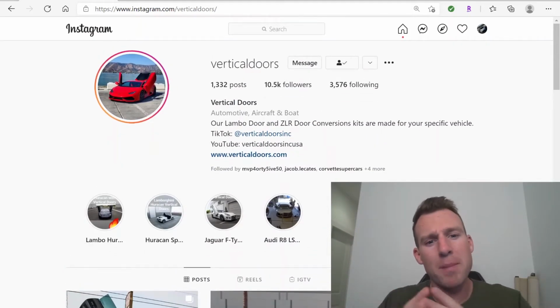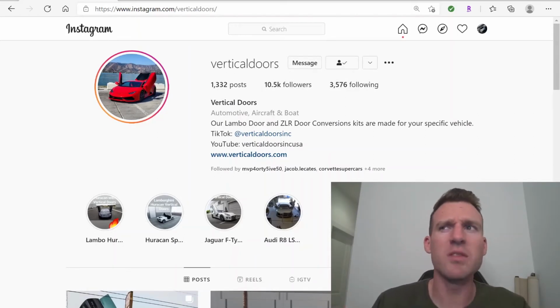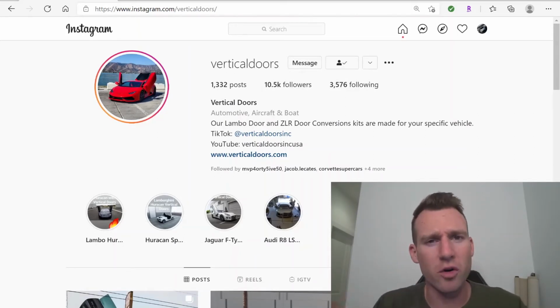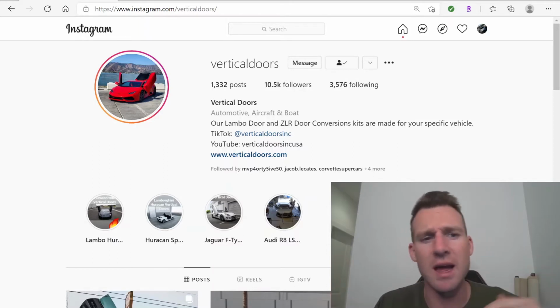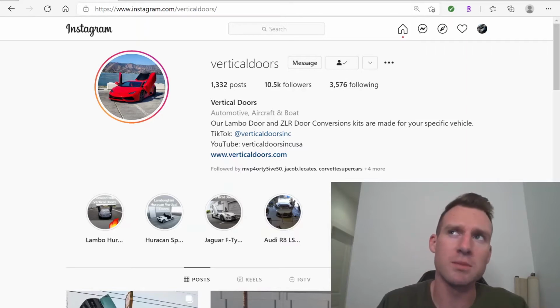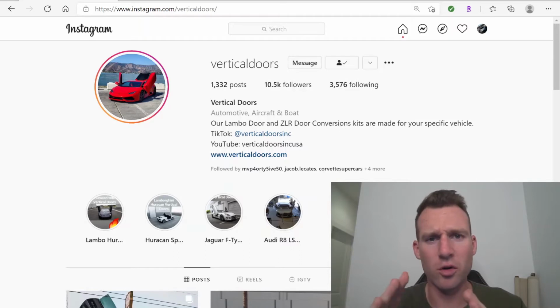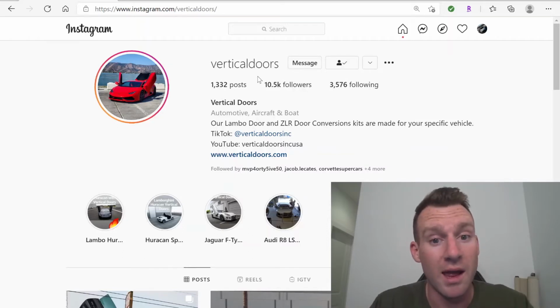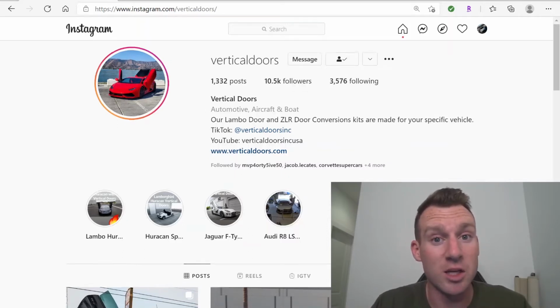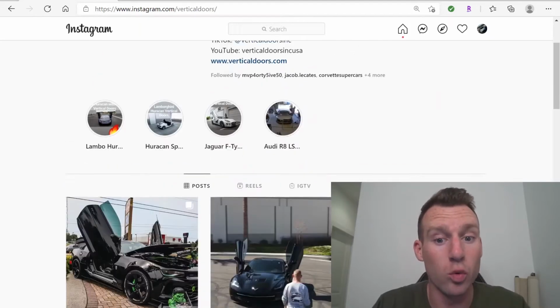And in my opinion, these vertical doors have kind of come in and out of style. I believe in the early 2000s, there was a big vertical door push and then it kind of went away for a little bit and then it came back. Obviously Lambos, not Ferraris, but Lambos, McLarens. Aston Martin has a weird version of a vertical door. So there is a company on Instagram called Vertical Doors, very creative and original, and they specialize in basically taking your non-vertical, your uncool doors and making them cool, as they would say.